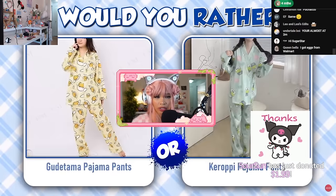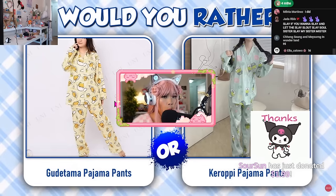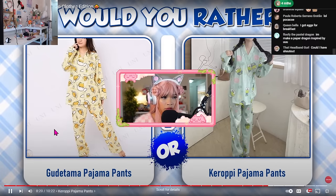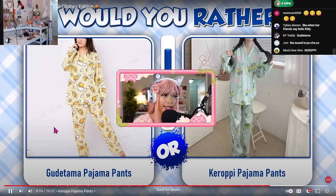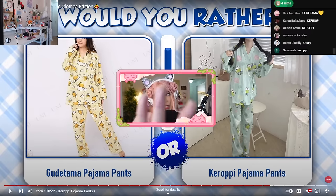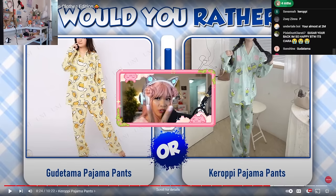Would you rather wear Gudetama pajama pants or Kuromi pajama pants? Ooh, me oh my. Oh, which one do I choose? Gudetama or Kuromi? Oh, they're both cute. Oh, I can't. Okay, I think I know what I want. Okay, 3, 2, 1. Comment in chat your answer. And 3, 2, 1. We'll say it at the same time. 3, 2, 1. Kuromi.